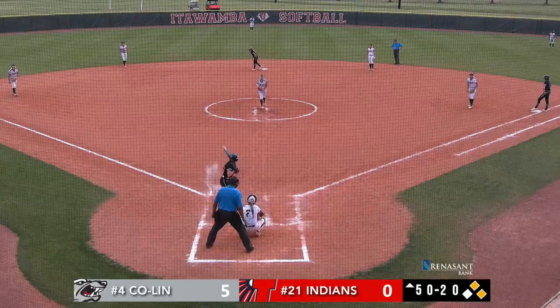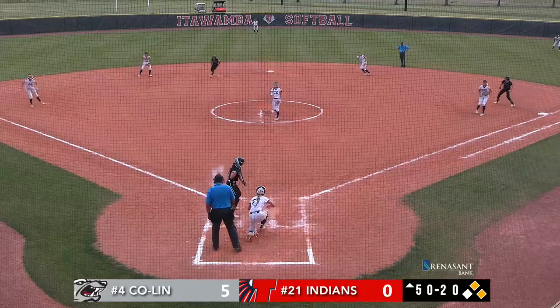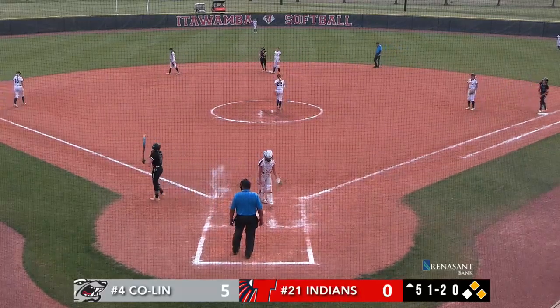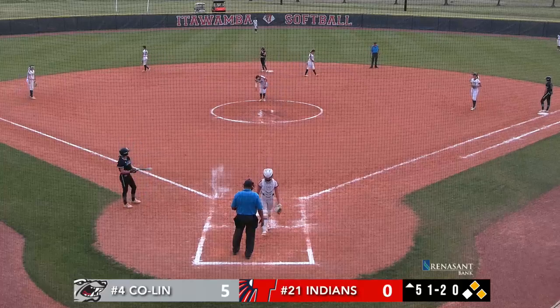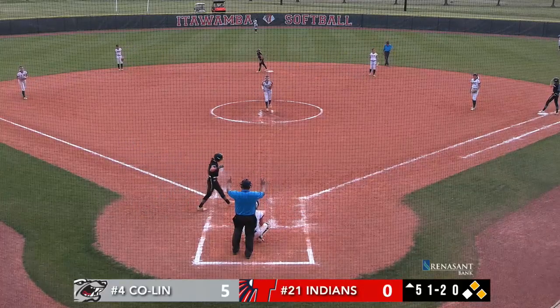So now the count 0-2 on Williams. One in the dirt. 1 ball and 2 strikes now on the number 7 batter. She's already done damage today. She's looking to see what else she can do.